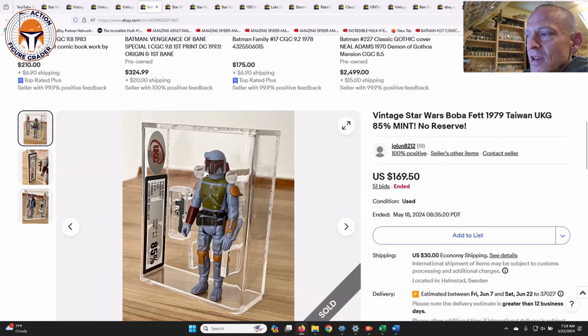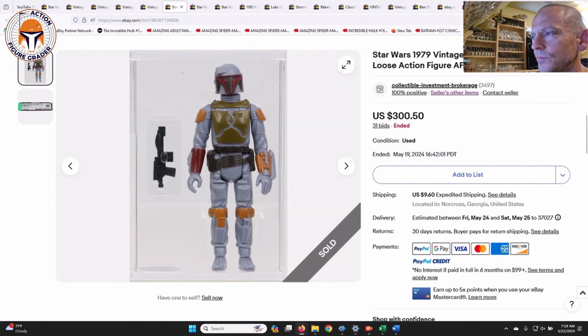But you're nitpicking on this. I think this would get an 85 with any of the grading companies. It's a very, very clean example. Maybe I'm wrong, but to me, it looks like an 85. That one sold for $169.50. That's a really good deal. AFA 85s for the Taiwan Boba Fett usually go $225 to $250. CAS 85s can probably set you back about the same price, $175-ish. So that to me is a pretty good deal there.